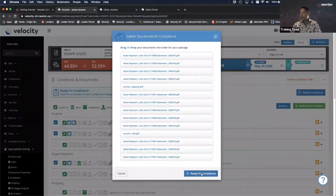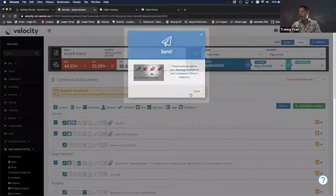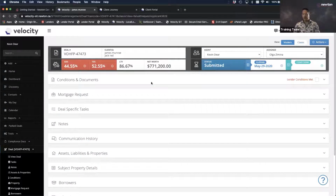Once they're in that order, you hit ready for compliance, and they actually get a notification that there's a deal that's ready for compliance, and you have your package all right here. It locks down all those documents at the time, so you can't remove them because they're part of your compliance package. If there is anything that is non-compliant, this will actually update with a message, and you'll also get something in your message center that the compliance officer tells you that you're missing your ID or whatever you may be missing. So all of that is right there at your fingertips. So we're trying to give you that completely robust system where everything is all in one place. So those things are all the features that people really use today.